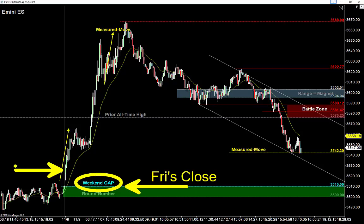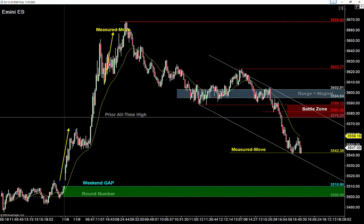and of course, Sunday's open. The difference between Friday's close and Sunday's open, we call those weekend gaps, or at least I call them weekend gaps, and they become a big magnet for tomorrow. And don't forget, we're going to leave that 35.10 number there all week this week.